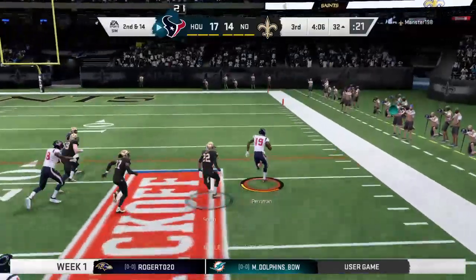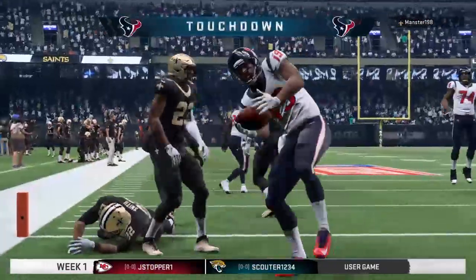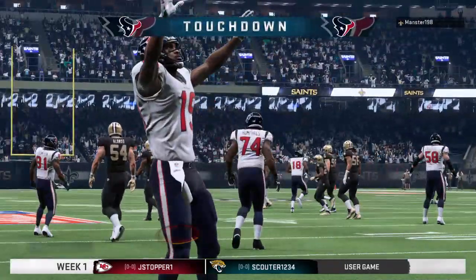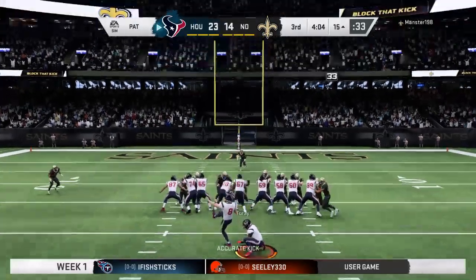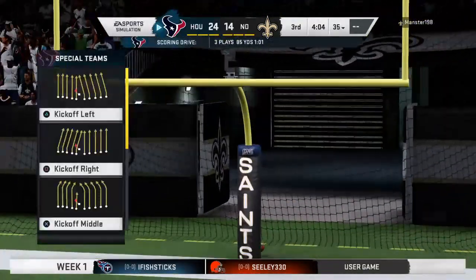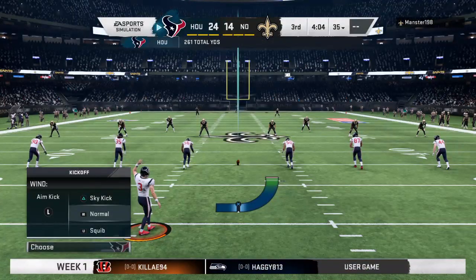Looking for Perriman there. He's got him. Rashad Perriman off to the races. Touchdown, Houston. Rashad Perriman, 32 yards. And the Texans push further out in front. Extra point by Carlson, up and good. And the decision to just kick the extra point winds up successful.